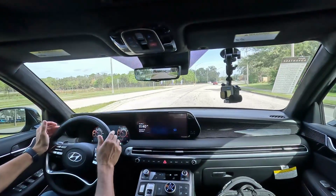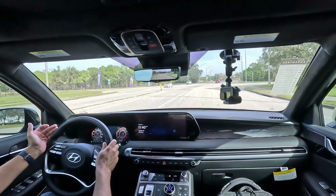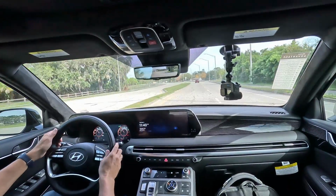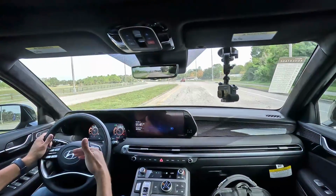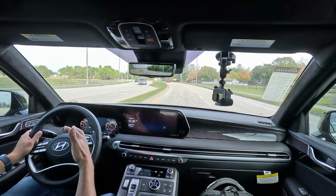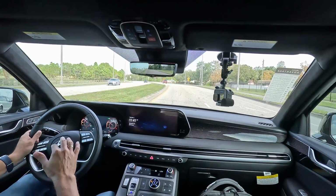And this is what I like about the power delivery in this vehicle. Yes, it's a little noisier sometimes than some of the others, but the interior overall, as far as the exterior noise that's coming in, it's pretty quiet.